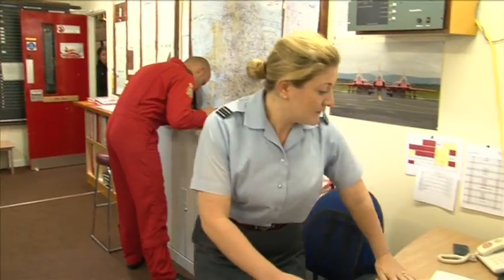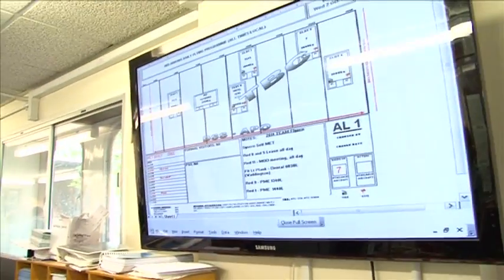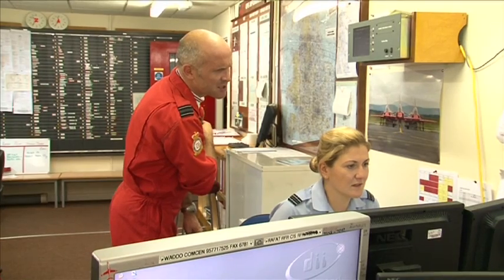I help run the daily flying programme in the winter, and in the summer months I run the programme for the display season. It involves things all the way from actually writing the physical programme itself and liaison obviously with the aircrew and the events team, and on the day in execution making sure that all the relevant notices to airmen, the NOTAMs, have gone out and all the low flying booking has been completed.